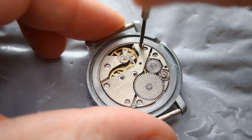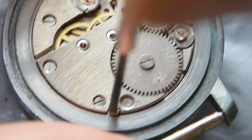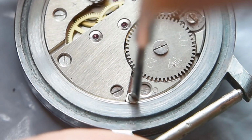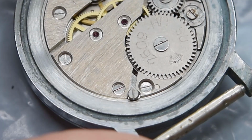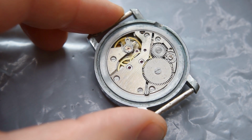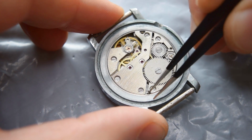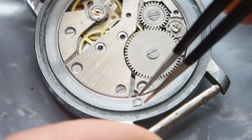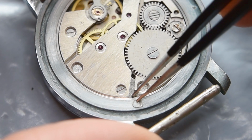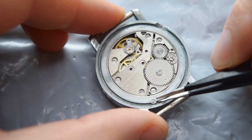And we have still there S and U, so Soviet Union. So the parts probably were produced at the time of the Soviet Union. Let's take out the movement from the case. First we have to remove these mounting screws. And there are tiny mounting plates, very thin, very delicate, actually untypical for Soviet or Russian movements. Now, Raketa anyway still exists, and now they build very good looking watches.